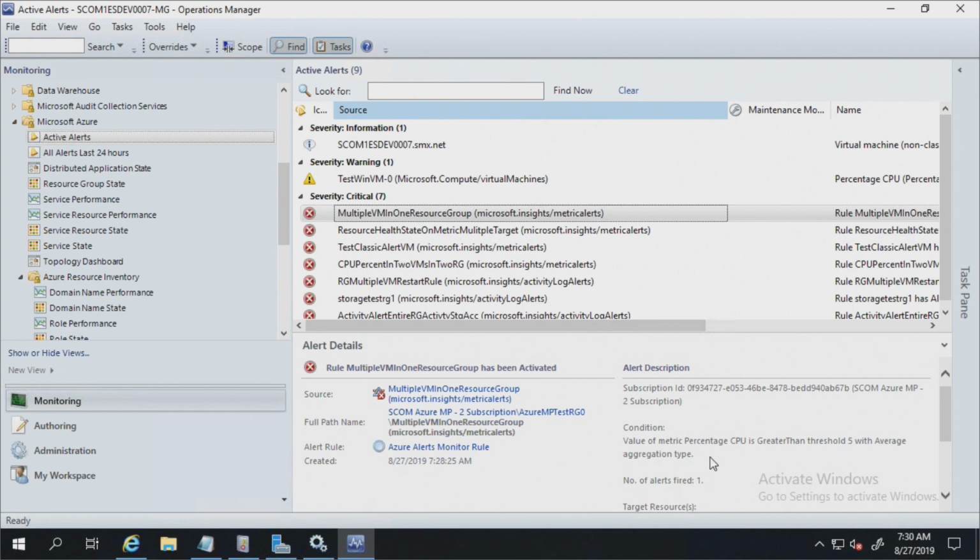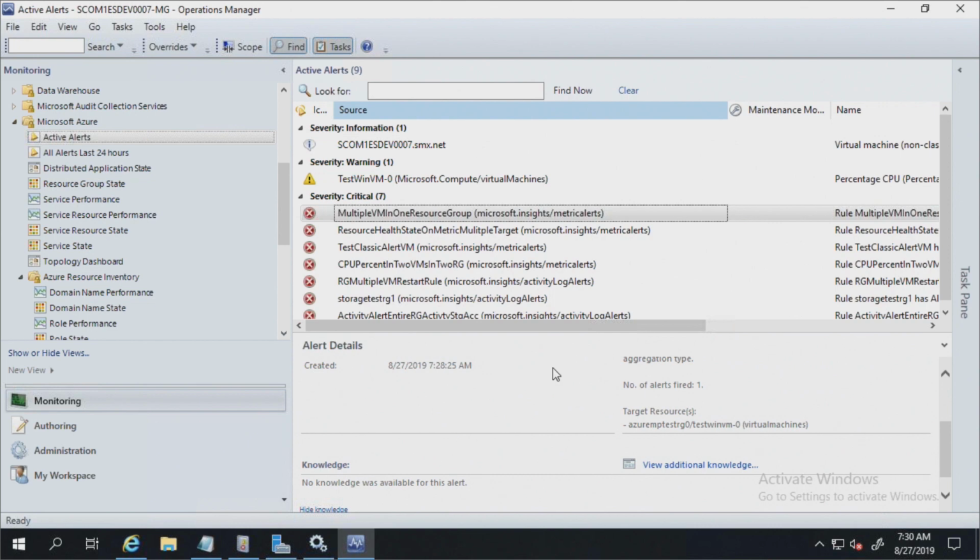When you define this alert in the portal, you define what condition should breach so that you will get an alert. For demo purposes, we have just added a threshold of 5, and this threshold is breached. Then you see the number of alerts fired, that is, how many alerts have been fired. As you can see, I only have one alert fired, and this is my target resource. Under resource group test RG0 on test win VM0, I have this particular alert fired.